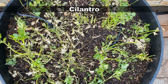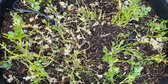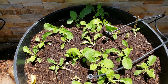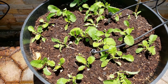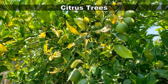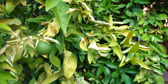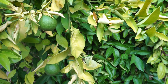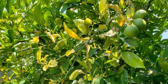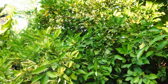The vegetables like cilantro, which do not grow well in the heat, you can see here they've completely yellowed out. The radish seedlings as well, although I was able to protect the radish seedlings a little bit by watering them more. And you can see the citrus trees were also affected. Almost all the citrus plants were affected this time. The Washington navel orange tree, you can see here, the leaves have completely dried, leaving the oranges exposed.